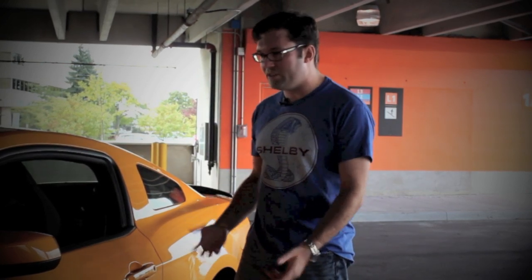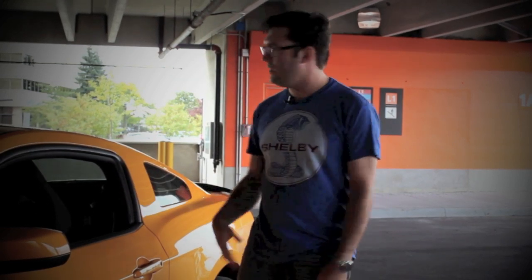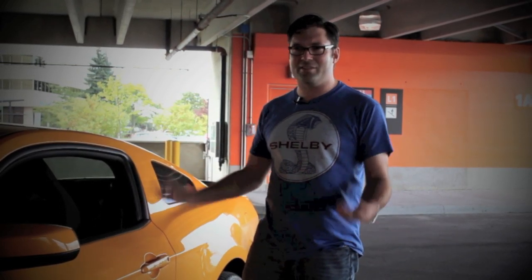Even though it's got 444 horsepower, a stiffer suspension, Recaro seats, this is a car you can live with every day. It's got two big back seats for kids. It's got a huge trunk for long trips. Where are the downsides? There's no compromise to owning this amazing sports machine. I think we need to drive.